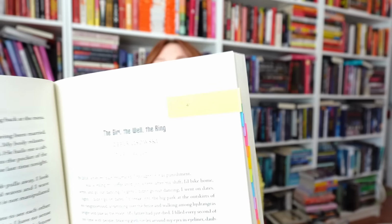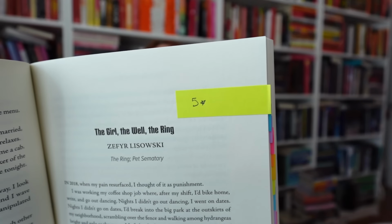And one of my favorites in here, I had to double check. I was like, okay, so I've read this before. Hopefully I loved it. And it was one of the ones in here that I gave a 5. I gave so many 5s. And so I just reread it in here.